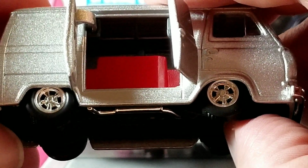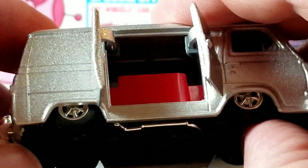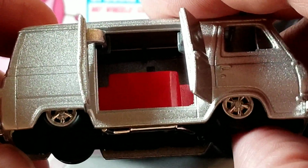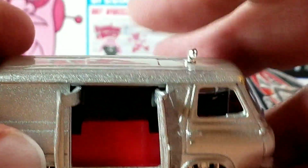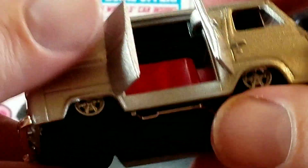There's with the wheels down. There's with the wheels in. Wheels down. Wheels in. So you get the idea. But yeah, it's a pretty cool van.